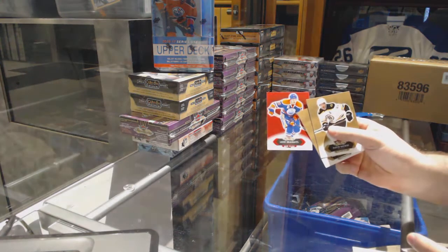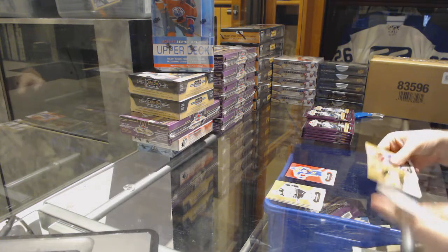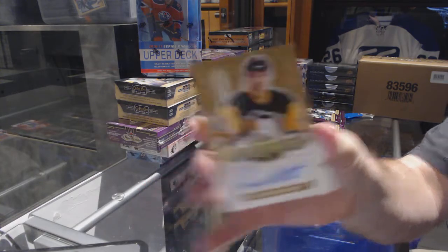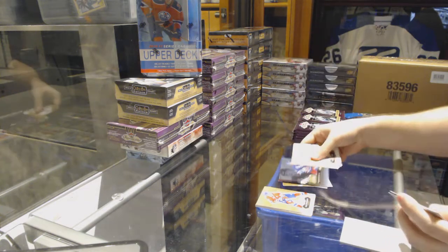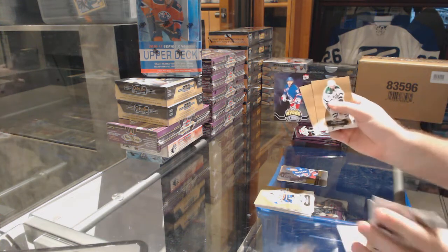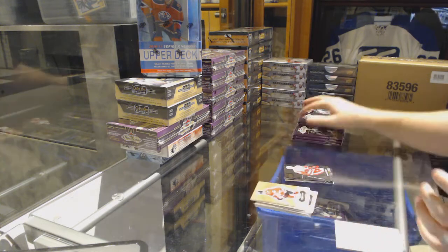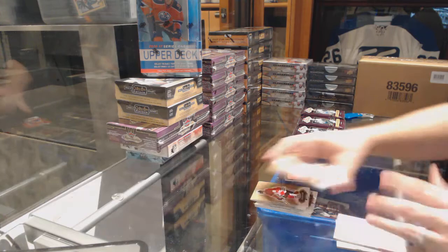We got a Red Glow for the Oilers of Dre Seidel. We've got for the Pittsburgh Penguins a number to $4.99 rookie autograph, Oscar Sundqvist. We've got a Messier Showcase for the Rangers. Scoring Kings for the Rangers of Zuccarello. Metal Universe for the Detroit Red Wings, Anthony Mantha. Red Glow for the Habs of Max Pacioretty.